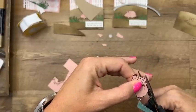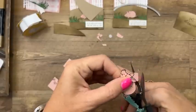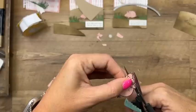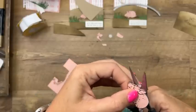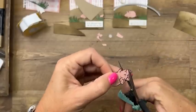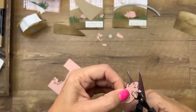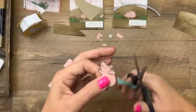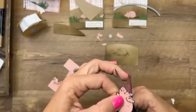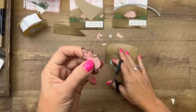Just stay right there. See how I'm keeping it right in the middle of my scissors? That's the best place where you're gonna have really good control of this. Now, you could stamp your pig any color. You could also do this maybe on white and not cut it out at all. If this were white, I'm not sure what that would look like. You could try it if you don't want to do this fussy cutting. Okay.